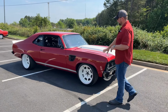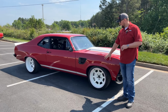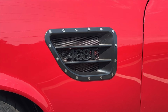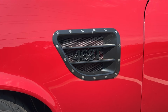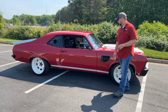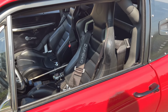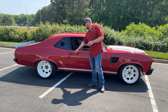The fender here in the front has been stretched 10 inches, guys. So that gives you a lot of extra room for a big wide wheel here. It looks really, really nice. You've got a custom 3D printed scoop here with the logo 468T stating the cubic inches of the big block and also stating that it is turboed. All your window trim here is blacked out. Your mirrors are blacked out. Definitely gives this thing a really cool menacing look. You also have your door handles that have been blacked out as well.